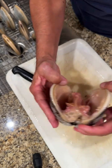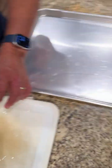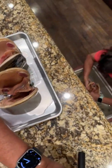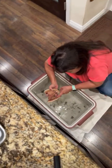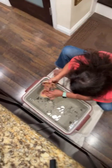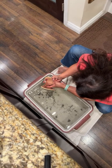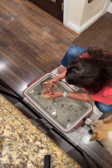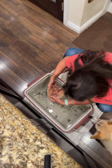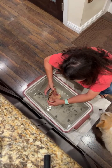Okay, I'm going to switch it over to Ginger's side. So let's go over to here. So Ginger, can you explain what you're doing down there? Yeah, so I will look into the deep recesses of the clam. Sometimes there's little blobs of sand left over. And I never want to use fresh water.